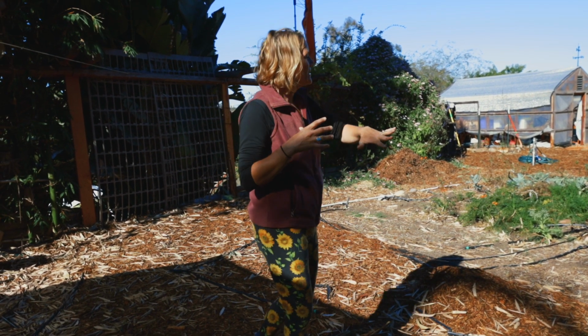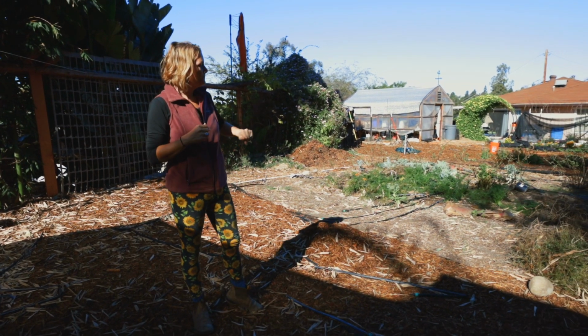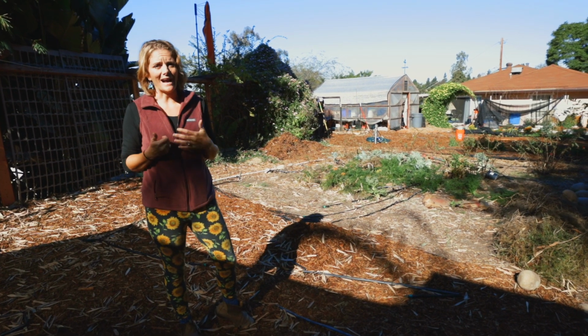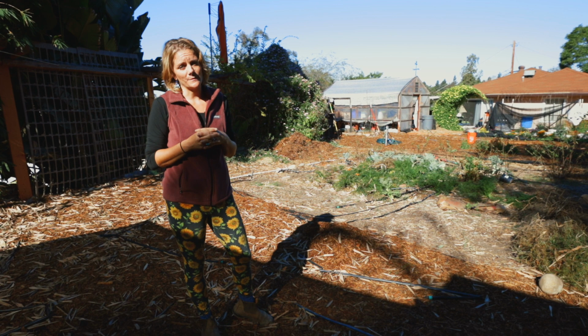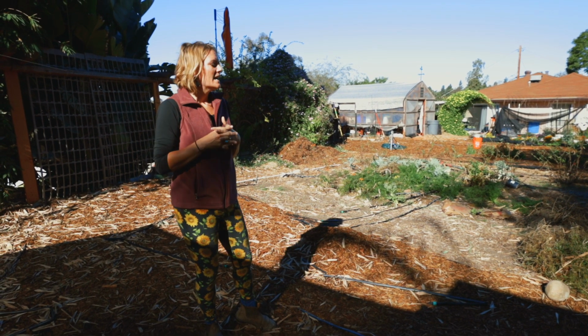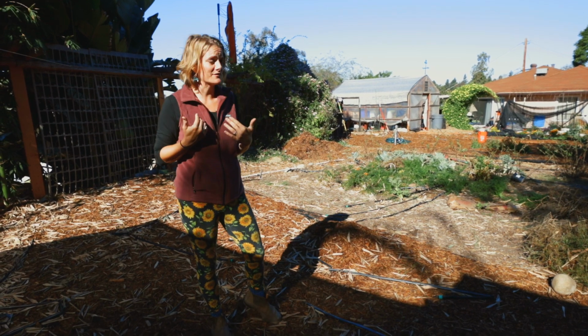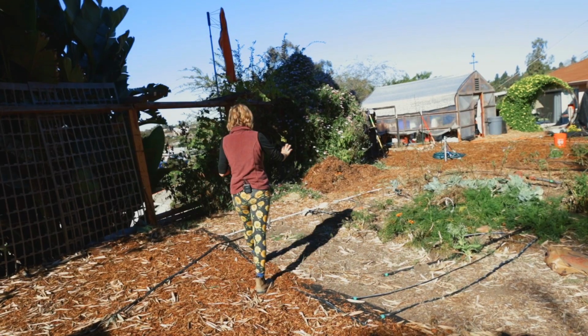So we are ripping out all of the crops and we're putting weed cloth down. We're doing a total revamp and getting as much of the Bermuda out as possible. It definitely took over the summer while we were spending a lot of time at the farm. And unfortunately, now we're paying for that. So we got to get rid of it. This area you can tell we haven't even gotten to yet. We will.